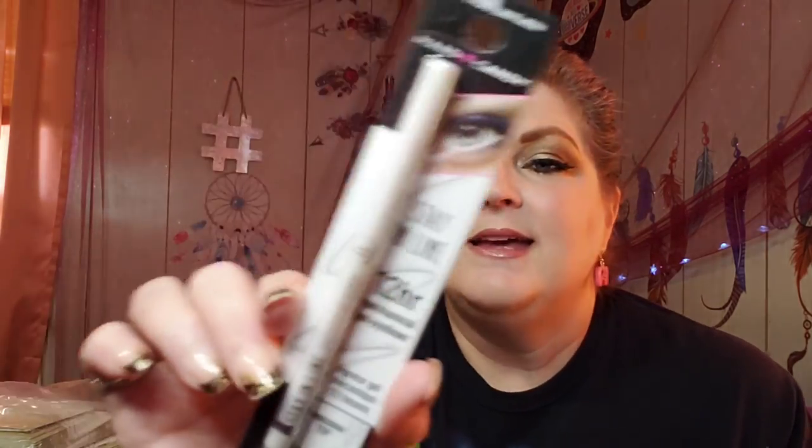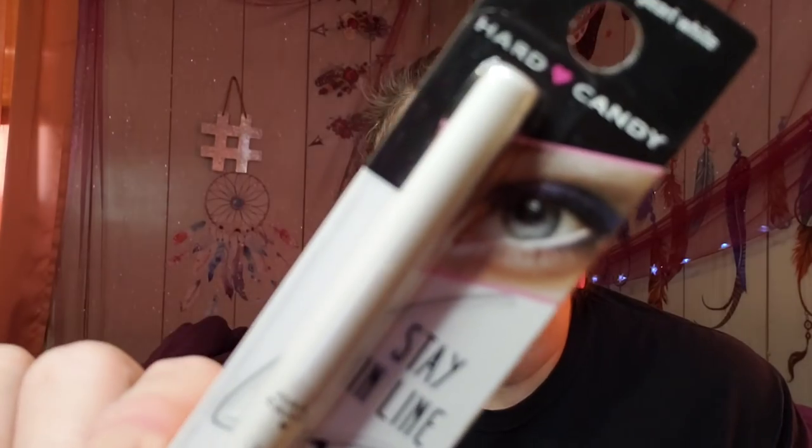And then she sent me three of the Stay In Line. I think these are the same. It's the Pearl White Hard Candy Stay In Line 12-Hour Mechanical Gel Eyeliner. So that's what they look like. And if you see that picture of the eye, that's where you're supposed to put it. It's supposed to help brighten your eye and make your eye color pop a little bit more. I still haven't used these yet, so I'm looking forward to trying this out.